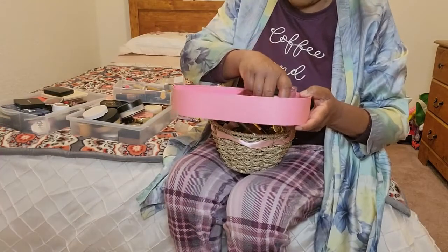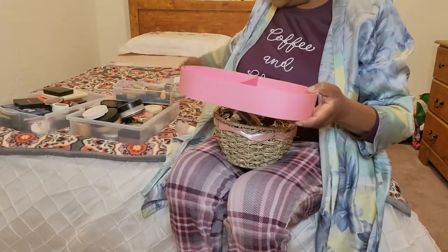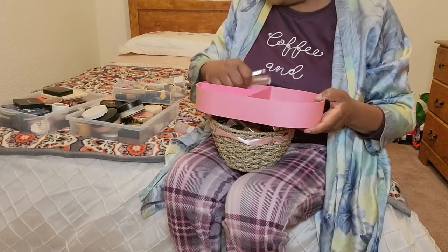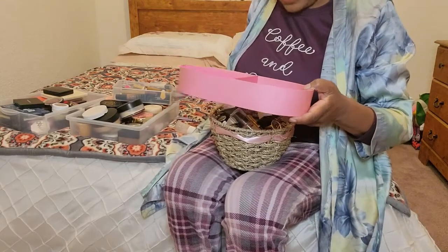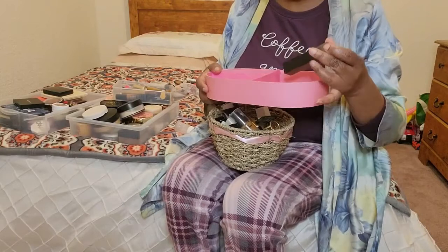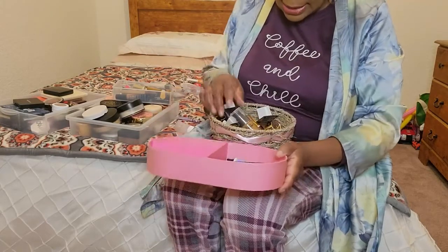I do have my glitter glue in here, and that is staying. But it looks like I took out my eyelash primer, so I'll grab that in a bit. So again, the Huda Beauty foundation stick, I want to use this product.